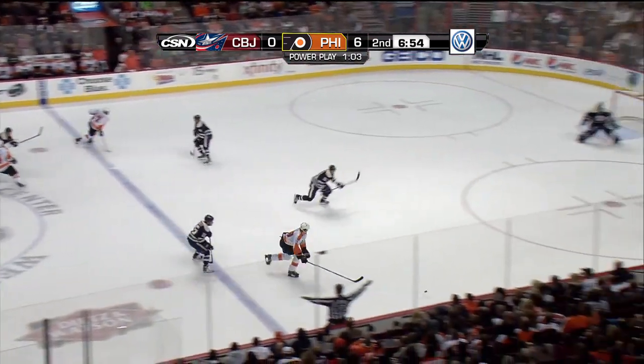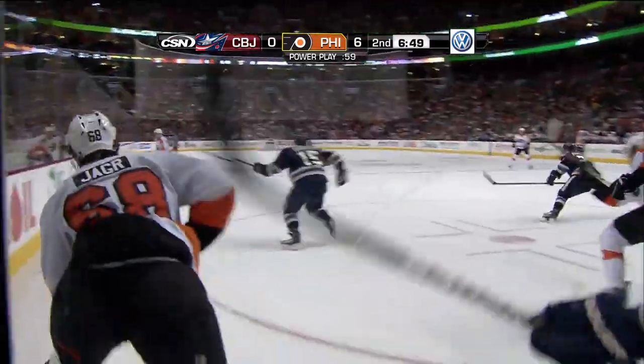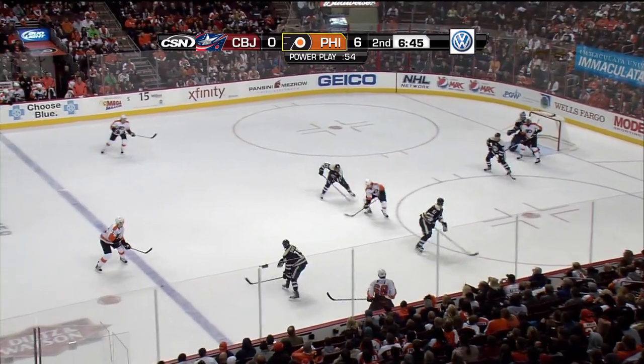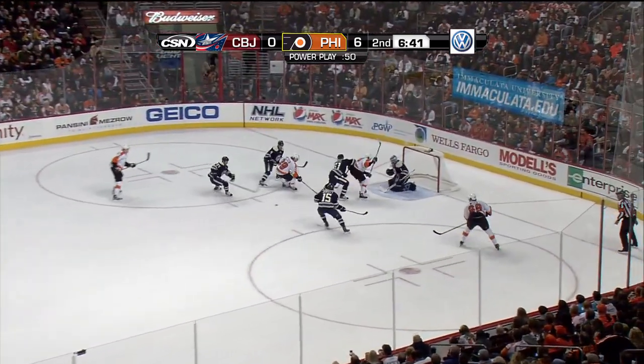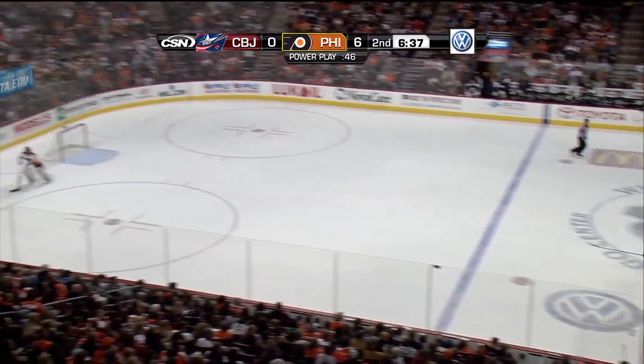There's Timonen into Jagr. Jagr jabbed that one back to Carl at the point. That's Jagr again. To Giroux, quickly to Kyle, off to the other side of the ice. Van Riemsdyk in front. It went off of Simmons. He couldn't corral it out of his skates, and the Jackets are able to clear.